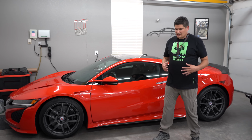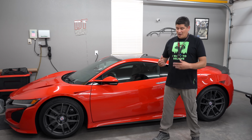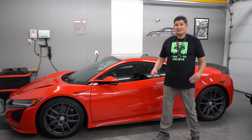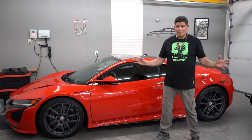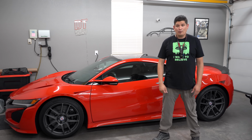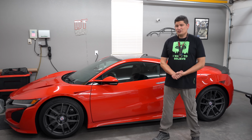As battery technology gets better, the batteries are going to last longer. They're going to be a little bit better, but the same concept still applies to all of them. That means batteries do degrade. It's just part of it. You can't run away from it. And it's a thing, so just know that.